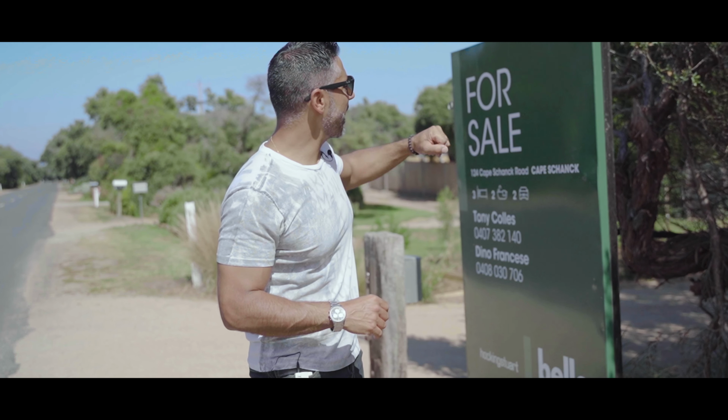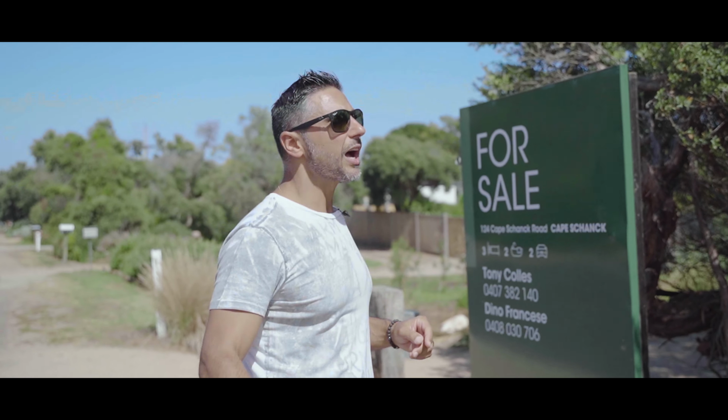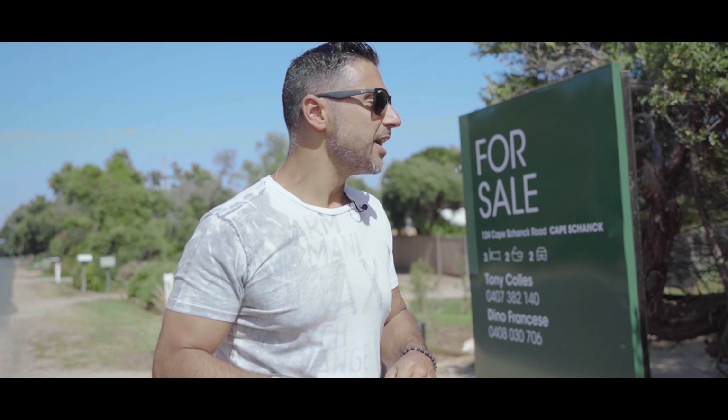Well, here we are, ladies and gentlemen. We've been talking about affordability. Standing out the front of 124 Cape Schanck Road here in Cape Schanck. This is a lovely 3-bedroom, 2-bathroom, 2-car garage home on about an 885 square metre block of land. This is the middle of the market. It's currently quoted at 850,000 to 925,000. So very, very affordable in a great seaside location.